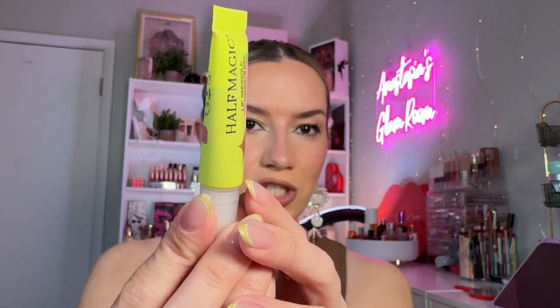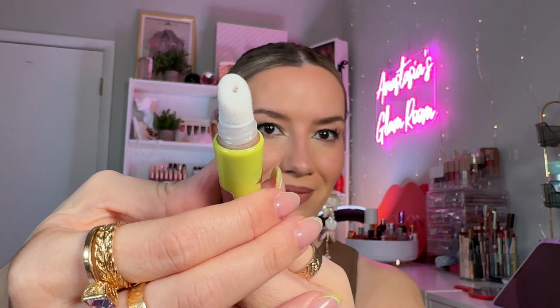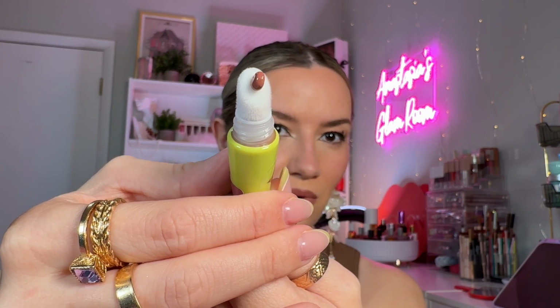So we're gonna try the shade Say Purr. Let's open this up. I have not yet tried these. I don't know what the formula is. Oh, that looks beautiful. Let's apply these right on my lipstick.